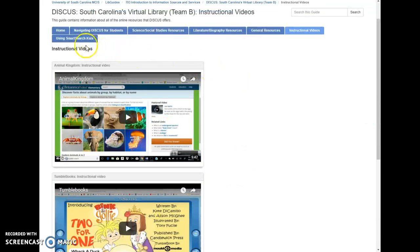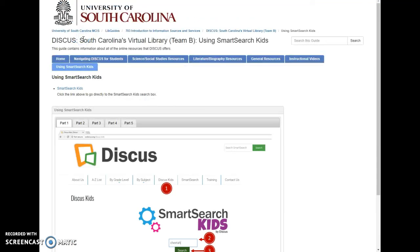We also thought that it would be important for students to be able to use the Smart Search Kids feature so that they could search across all databases at one time. So we hope that this LibGuide is going to be helpful for students in years to come.